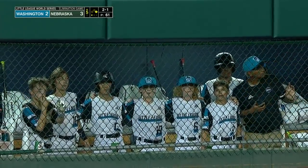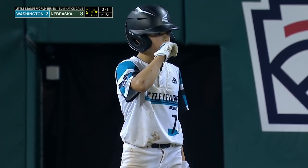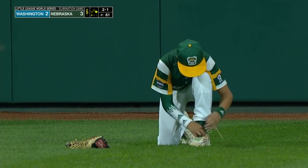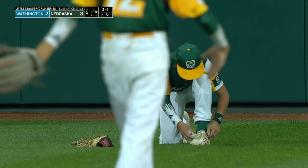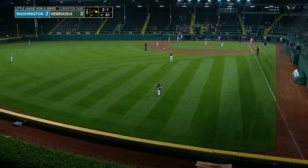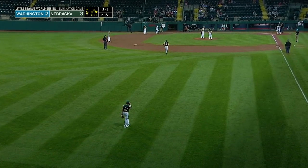They're signaling to their left fielder, Caleb Reiners, reminding him to tie his shoe. Yes, this is huge because he thought it was 0-2, and I saw Rich Todd noticed, hey, it's 1-1. 2-1, sorry, 2-1. He thought the third pitch was a strike. He thought there were two strikes on him.